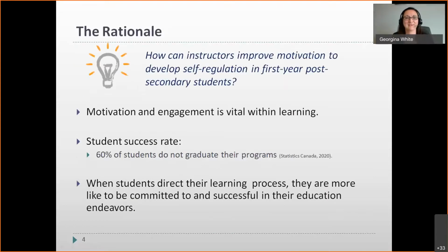In such a crazy time, understanding the why and laying that foundation is hopefully going to build those tools in your toolbox. I like to use that analogy all the time. Everybody carries tools from past experiences and courses, even courses you've taken that you liked. So building on that is what I'm going to strive for today. This was the question that I posed to get started in laying the foundation of this research: how can instructors improve motivation to develop self-regulation in first-year post-secondary students?